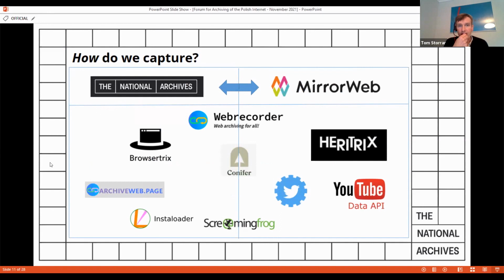We actually outsource a lot of our crawling operations to MirrorWeb, who are a specialist web crawling organisation. Now they use the Heritrix crawler and Web Recorder and Conifer and various other tools in order to get as high a fidelity capture as possible. We've put a lot of effort in the last couple of years to build our institutional awareness, knowledge and skills in running some operations in-house. So in particular, we use Conifer and Browsertrix.